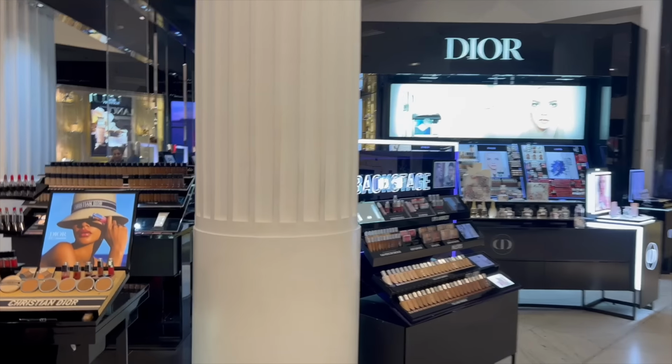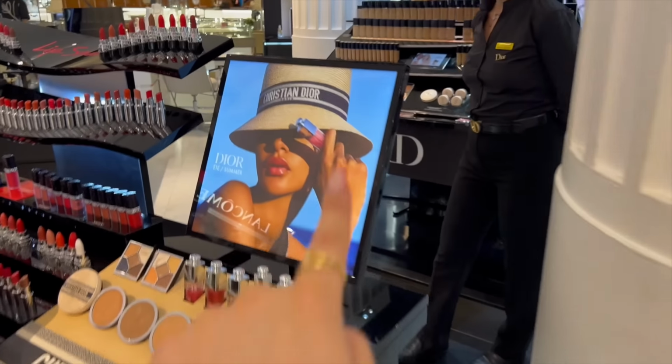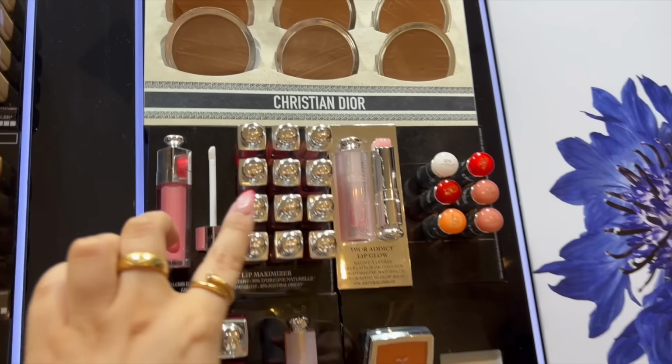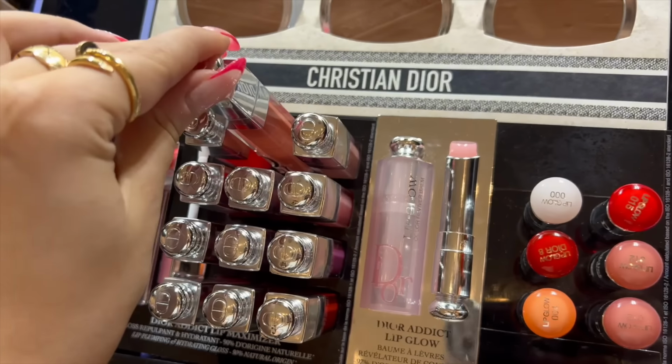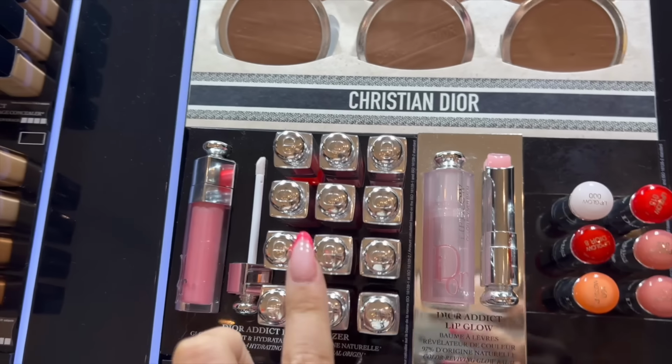Okay, found Dior. I need to pick up one gift. By the way, this is new. I love the packaging. Here it is, my favorite. I'll link it down below. This is what I'm wearing today. I'll link the exact shade. I want to buy the same one as a gift.